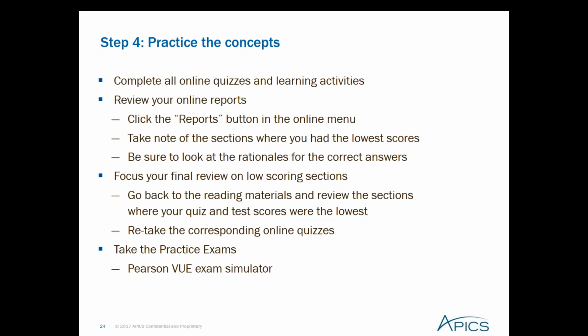So step 4 is to practice the concepts. As you read through the materials, you want to make sure that you're understanding and mastering those concepts. So using those online quizzes and activities as reinforcement is extremely important. Just so you're aware, when you're going through the quizzes, they provide you immediate feedback after you answer a question, so you know if you answered it right or wrong, and it'll give you feedback to explain the right answer, and a reference back to the reading materials if you want to review and study that content in more depth.